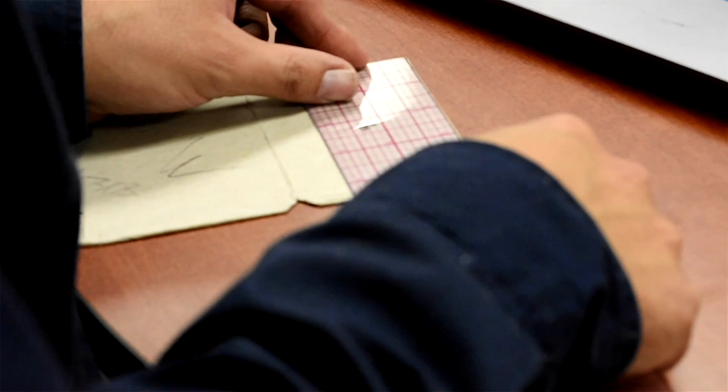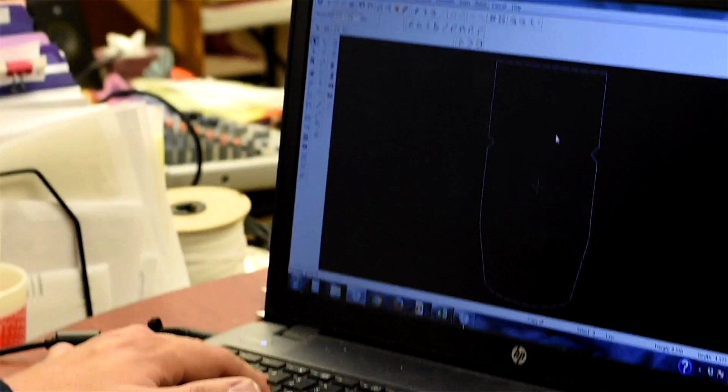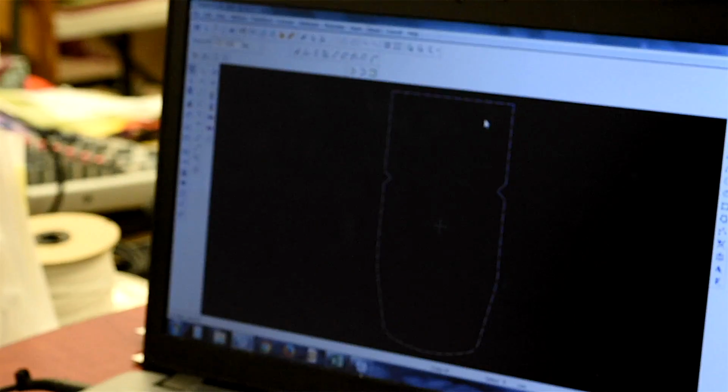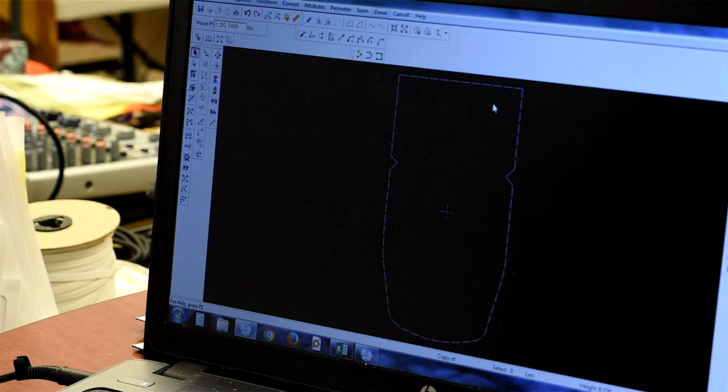So let's go ahead and take that pattern. And we are right on target. We're actually right at 4.5. So we can go ahead and approve that one. And what I didn't include on this one, and I should have, but we'll go ahead and add it now, is the hole where I'm guessing a snap will go.